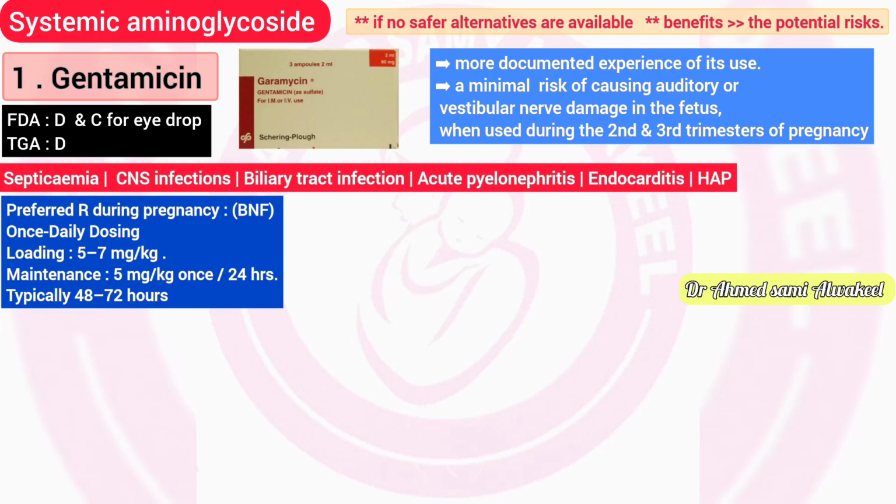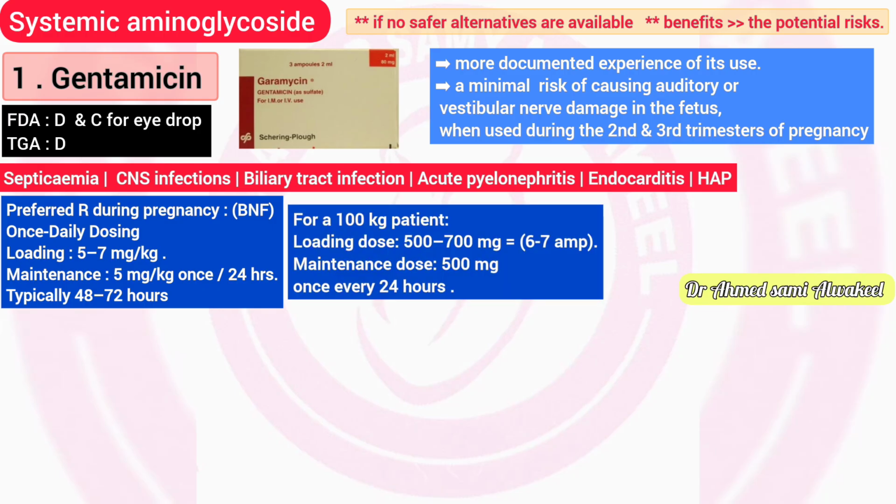Loading dose: 5 to 7 mg per kilogram. Maintenance dose: 5 mg per kilogram once every 24 hours. Duration: typically 48 to 72 hours, adjusted based on clinical response and culture results. For a 100 kg patient, loading dose: 500 to 700 mg. Maintenance dose: 500 mg once every 24 hours.